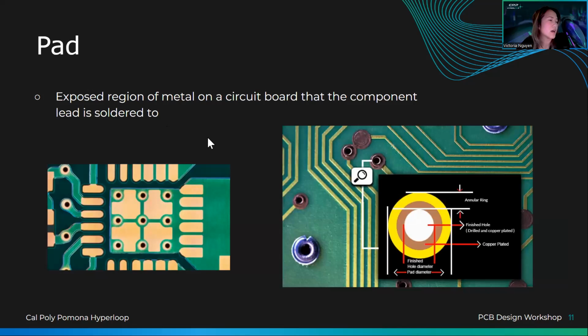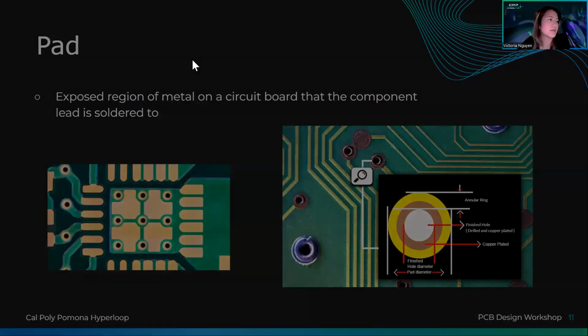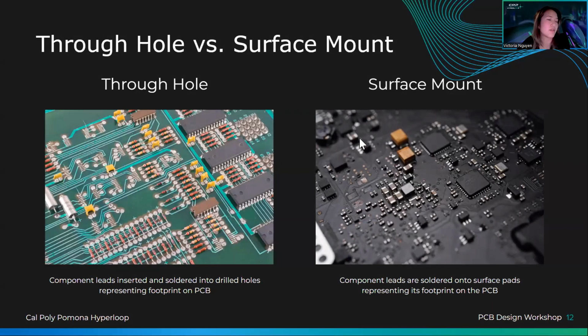A pad is essentially an exposed region of metal on a circuit board that the component lead is soldered to. So these little copper areas are called pads. Pads are also in vias. It's anything that is exposed copper on the circuit that you probably have seen a lot and that you see soldered onto a lot. So that's a pad.